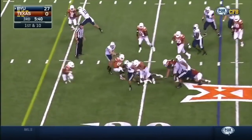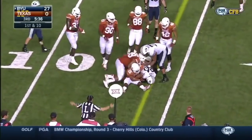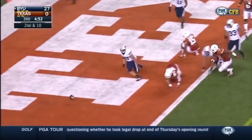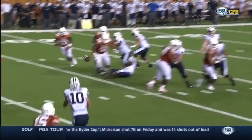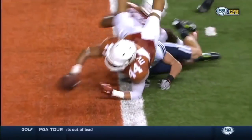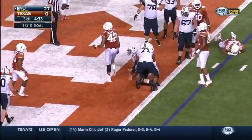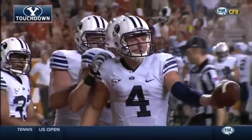L.G. Brown running out of arm tackles and getting close. Hill steps into a slant. That's Matthews reaching prior to the ball coming out. First down. Well, Joe, it looks like Matthews extends the ball out to the goal line. A first down and goal. Why not Taysom Hill again? 3rd rushing touchdown. 4th BYU touchdown of the 3rd.